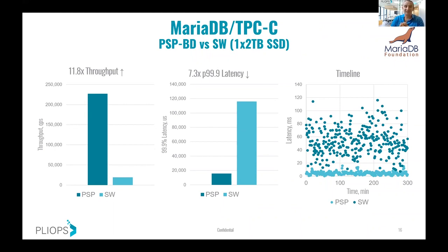What we see here is that the Pliops managed system delivers an unparalleled throughput and tail latency. On the throughput side, we deliver over 230 transactions per second, which is almost 20 times more than in the software-driven system. And the tail latency follows suit. The 99th percentile tail latency is more than 7 times faster than in the baseline. You can also see an illustration of this run over time.